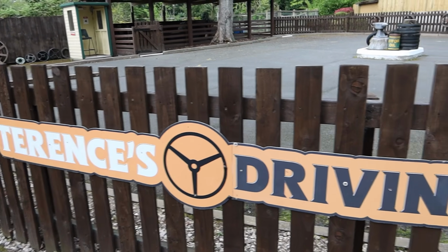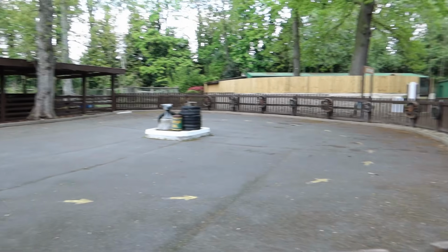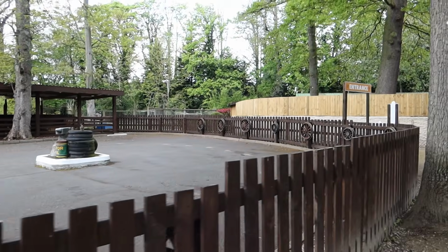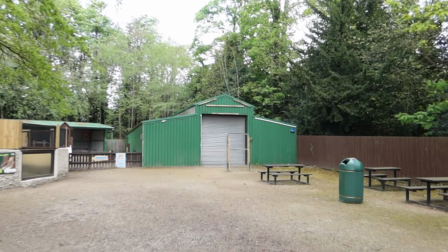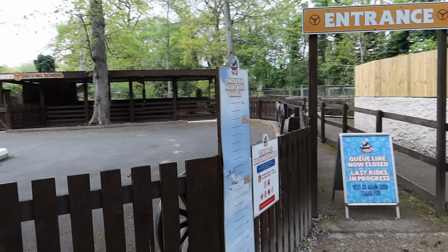And here's a look at Terrence's driving school. It tends to only be open on peak days. However, what's quite interesting is, I can't see the vehicles out, so I'm not too sure what the long-term plan is with this. Personally, it needs moving down into the area. There is space for it down there, and I think that would be good to see. And that's where the exhibition used to be, just over there with the big building. But it'd be interesting to see if they do anything else with that, or if it's just going to remain empty or back of house. But here's a look at the restrictions.